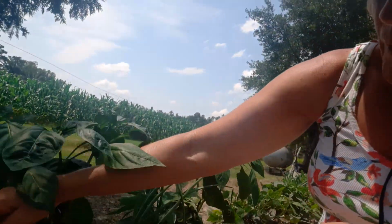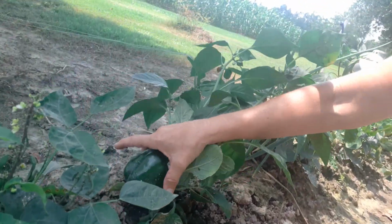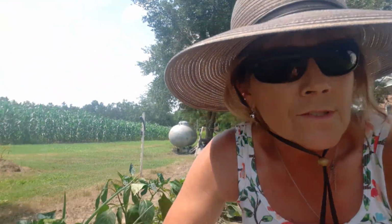I thought I seen a bell pepper. Yep, there's a bell pepper right there. I'm trying to get it not to break my plant. So that one's gonna grow for a couple more days, depending on how fast it grows, whether when I'll pick it. These beans are really taking off too. Now, to show you how much rain we've had, I've only had to water this garden myself 2 times.